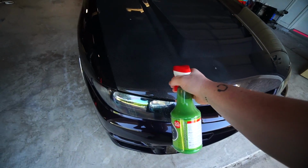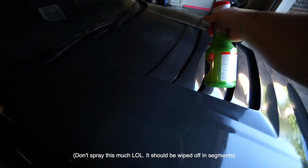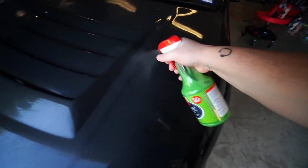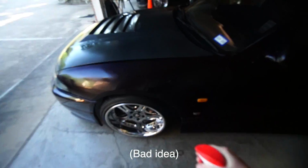that don't have all the crazy stuff. This is their new ceramic 3-in-1 wax that will adhere and coat and act as a wax and can actually protect up to 9 months. And we're gonna give this a try. Oh God, that smells good, boys. Super easy to use. I'm just gonna spray the whole damn car, cause why not?